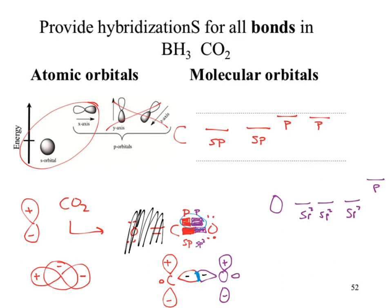If there's no overlap, there's no sharing of electrons, which means no bond. If you said yes to overlap, you were probably referring to the sp hybrid ones in the middle. That's cool, as long as we got that down.